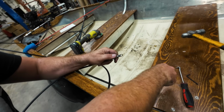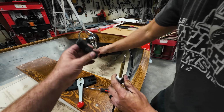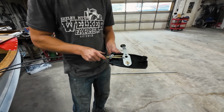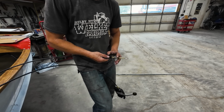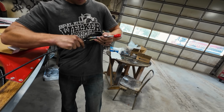There you go, it's on. If it works, you could grind or take off those plastic pieces too. Yeah, you could, because you don't need them on. There it is.